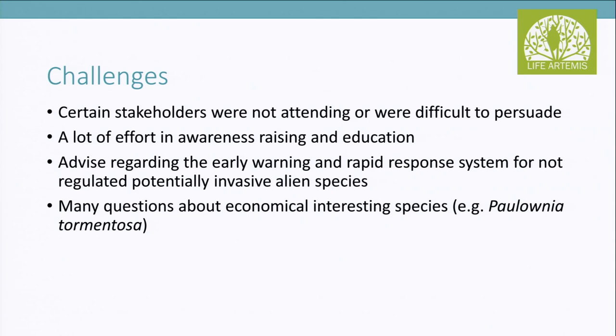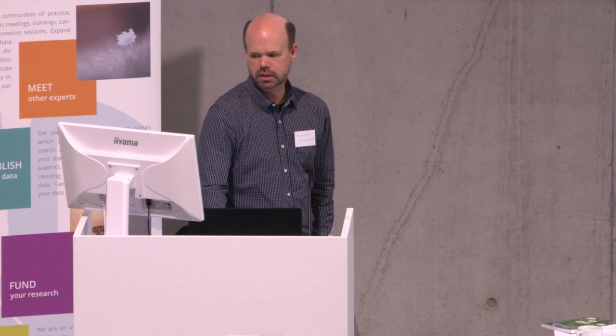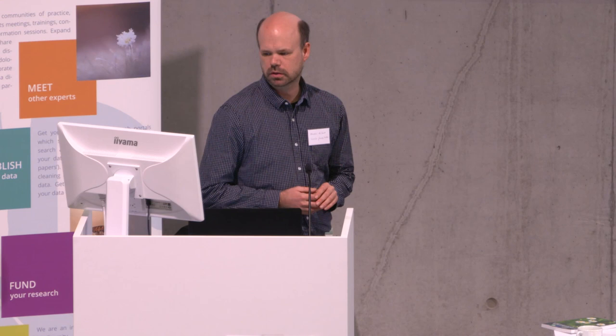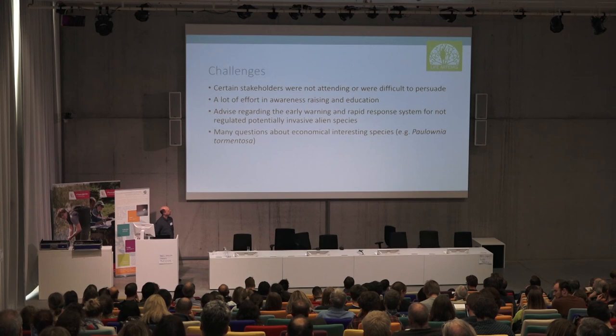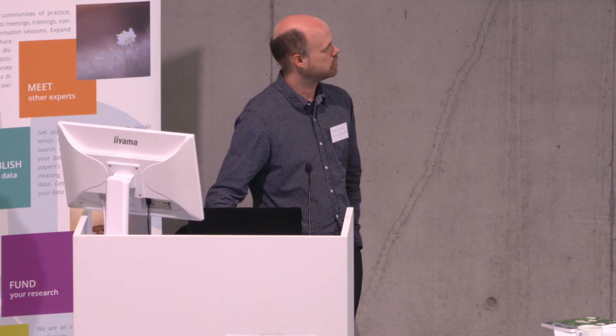There were some problems with the workshops. Certain stakeholders were not attending or were difficult to persuade, especially the garden centers, and these were often just not coming. We had to do a lot of awareness raising and education. We had to advise regarding the early warning and rapid response system for unregulated potentially invasive alien species, because they were not covered by the international regulations. There were also many questions about economically interesting species where we just had to tell them, sorry, this is really a problem.